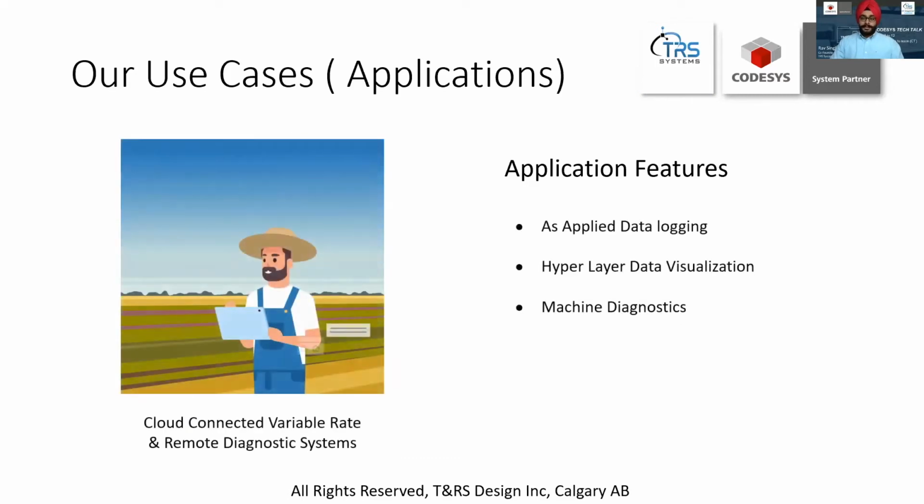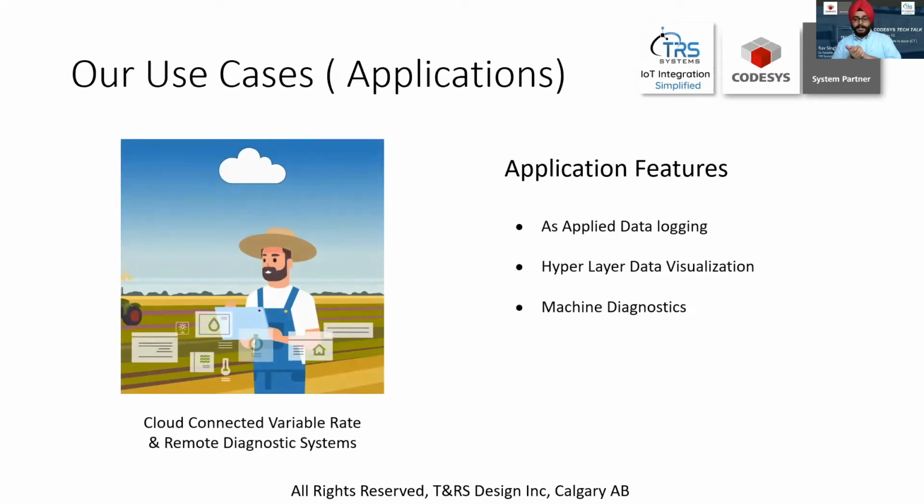The next use case that's actively being developed right now, and we're going to talk about this use case in our application for today as well, is our cloud-connected variable rate and remote diagnostic systems for agricultural equipment. This is what Curtis is also going to talk about later today, but the value add for this cloud integration service is features like as-applied data logging.